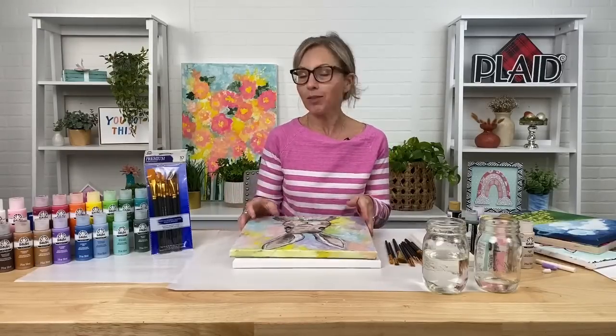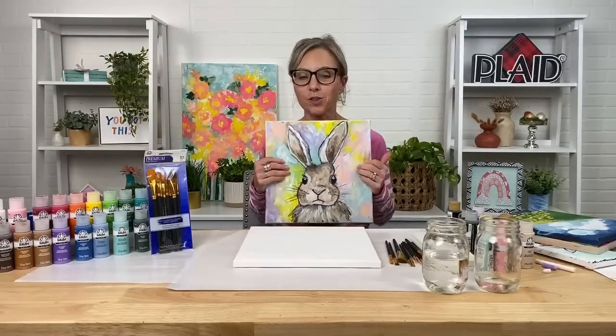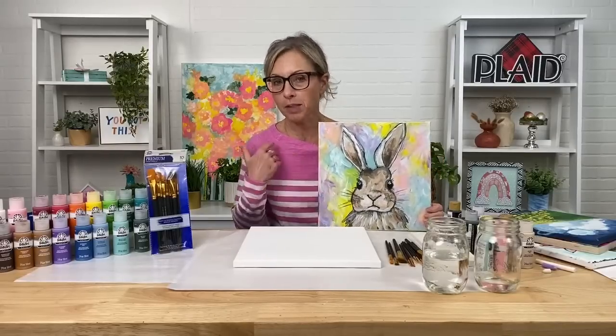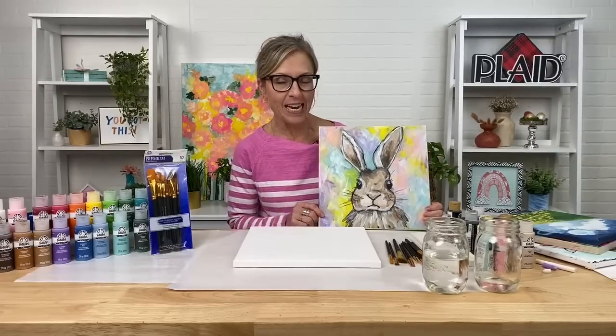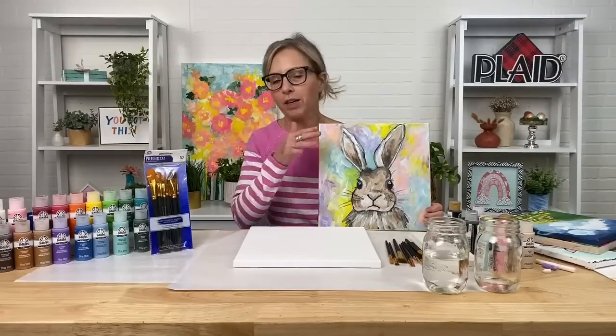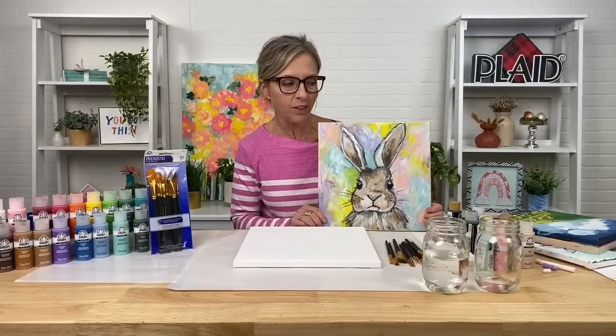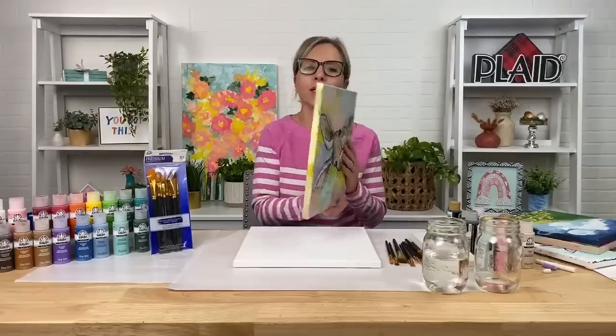And we are so excited about tonight. We are excited about our little bunny painting that we are gonna do. We're very excited that just a few days from now is Easter. It happens to be one of my favorite holidays. With Easter comes spring and beautiful pastel colors and a new excitement in the craft industry because the seasons change. So we are so excited for you guys to join us tonight.